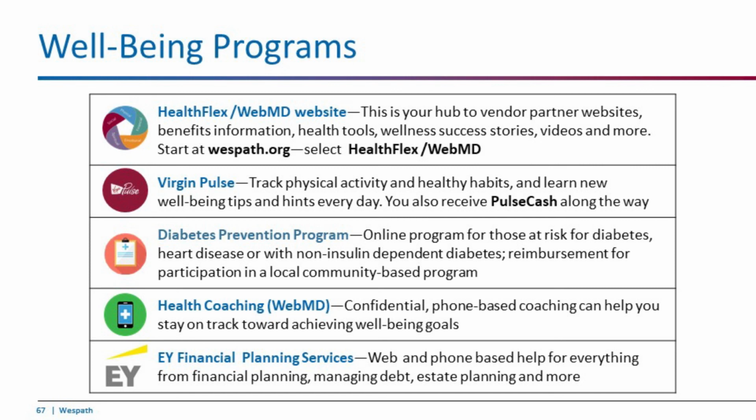And then that health coaching is another piece with WebMD, is phone calls. If you accept that opportunity and work with them, whether it's stress or preventing diabetes, those are things that you can use as health coaching. EY Financial Services, you can use the web and the phone, and using that to help you pre-plan has a lot of things to do with your future, but also they can help address the concerns on your HSA's opportunities.